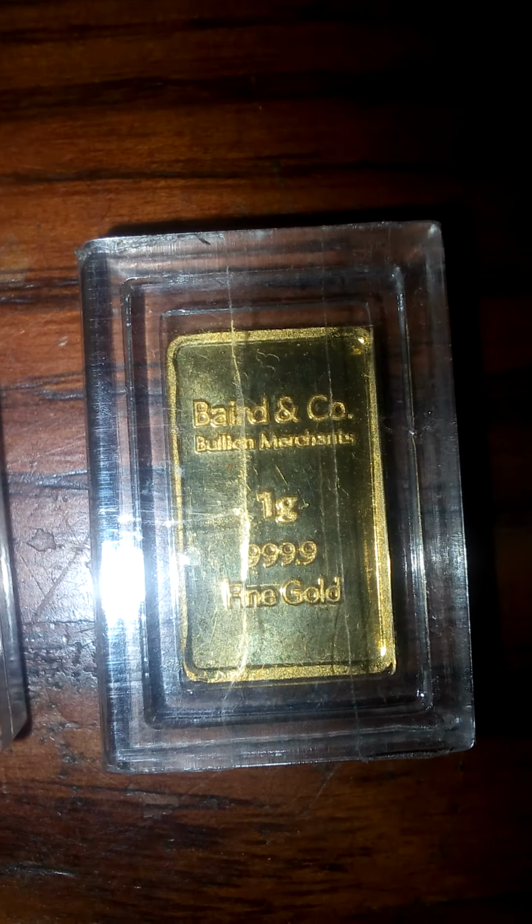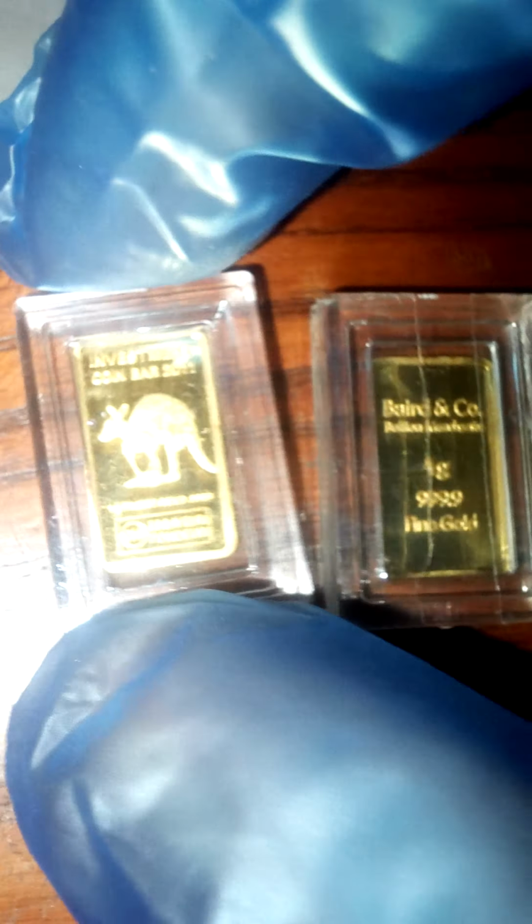It's kind of hard to see the difference, but if you look very close, you can see that the border is squished on the sides of this. Nothing on the back of that one, it's just a plain bar. So that's only been pressed on one side. It's helpful for you to see what I mean.